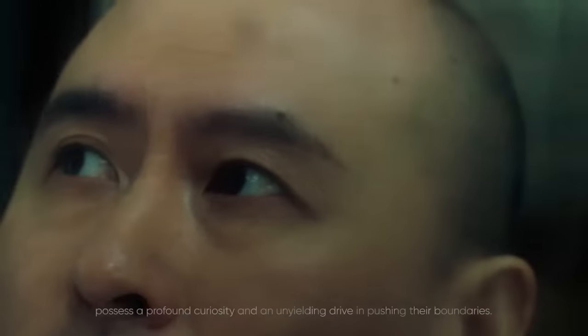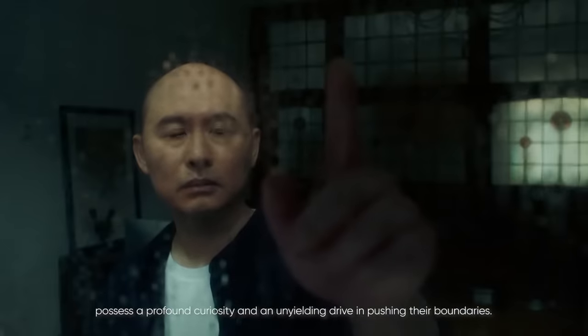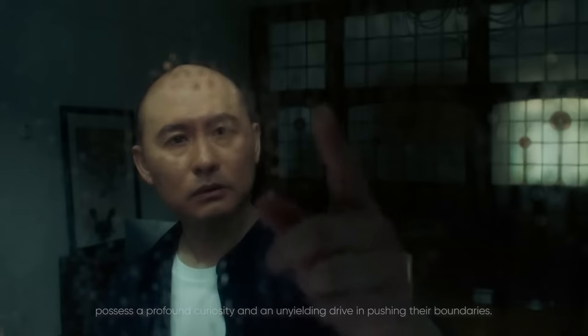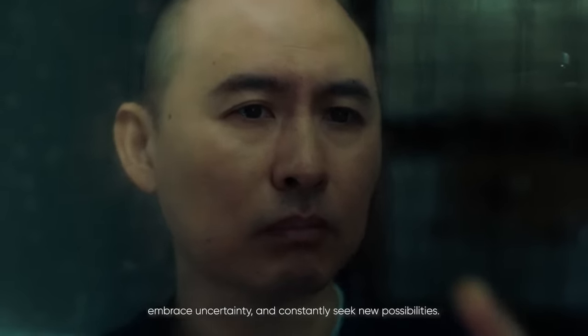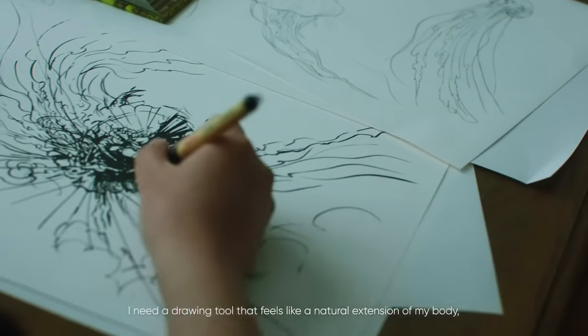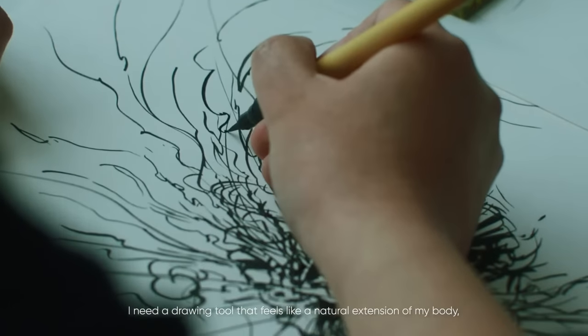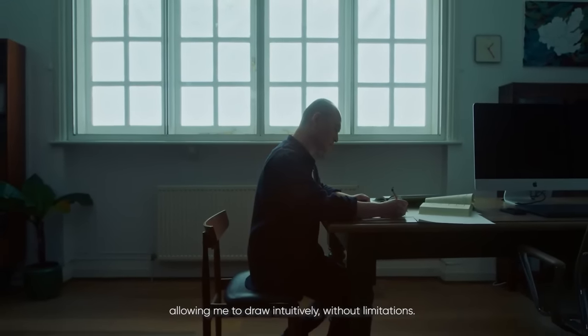I believe that genuine artists possess a profound curiosity and an unyielding drive in pushing their boundaries. Never rest satisfied with the present. Embrace uncertainty, constantly seeking new possibilities. Working for hours on end while striving to stay creative, I need a drawing tool that feels like a natural extension of my body, allowing me to draw intuitively without limitations.